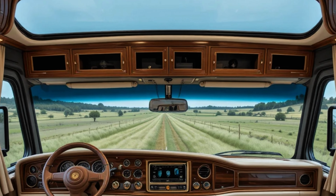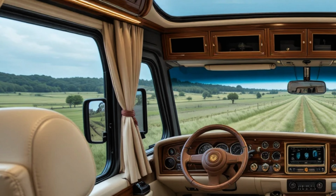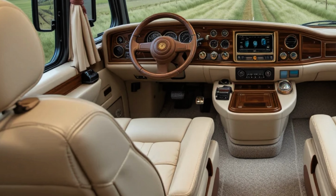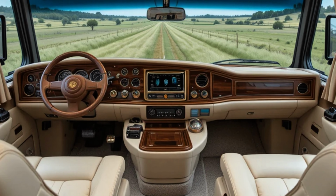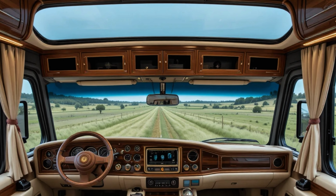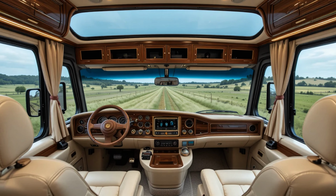And yes, this RV has 4 full-size bedrooms. Each cabin is fully soundproofed, climate-controlled, and comes with a memory foam queen bed, workspace, and smart assistant. You can even set individual lighting moods, music, and temperature per room. It's like every guest gets their own personal hotel suite.